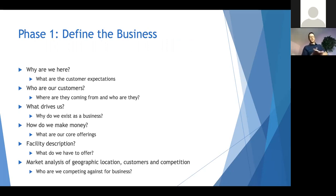So to define the business: why are we here? What are the customer expectations? Who are the customers? Who's coming to us right now? We see this surge in the industry, but where is all this clientele coming from? Eventually, when we get back to a somewhat, we'll say, normal, how do we capitalize on getting these new customers that are coming already? What drives us? Why do we exist as a business?